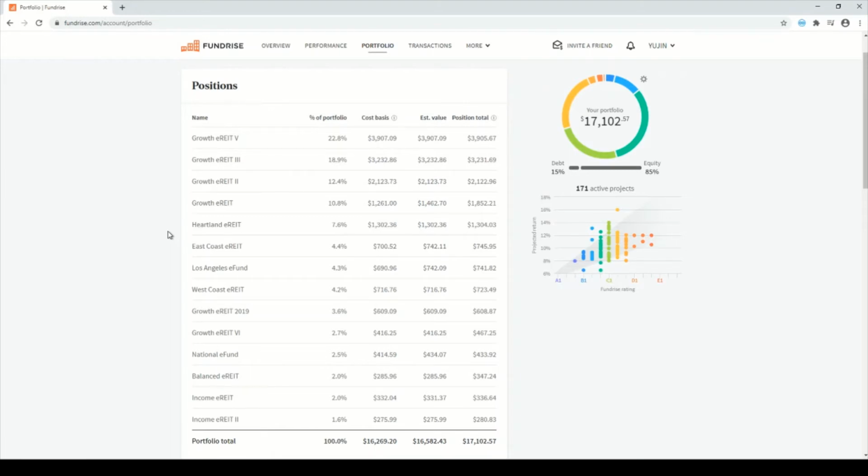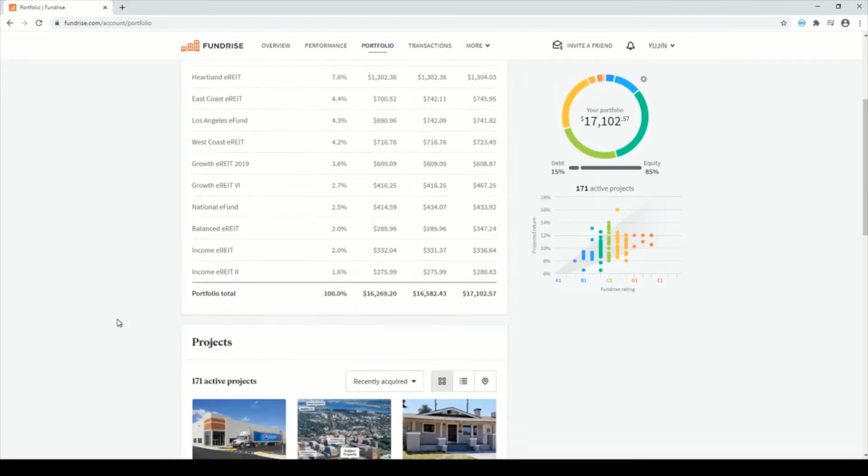Of course, I could have gone with bonds or gold or a gold ETF or something else. But I'm a firm believer in real estate. I'm a firm believer that it's one of the best asset classes to build long-term wealth. So I went with Fundrise. There's a few others out there. There's RealtyMogul. There's Diversyfund. I think those are the other two that I know of. I'm sure there's more. I just can't think of them.